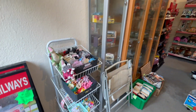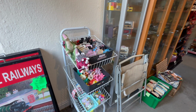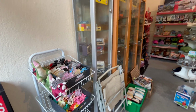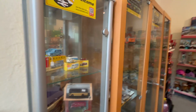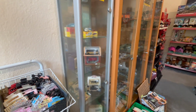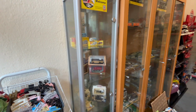Just inside the door on the left, we've got the stand with the hair clips on that we have for the tourists. They sell pretty well actually. Some of the cuddly dinosaurs here, and then we've got the cabinets. So if I just move the chair out of the way, because we've not opened for the morning yet, so there's still some stuff around ready to go outside or behind the counter. Some die-cast toys in there.